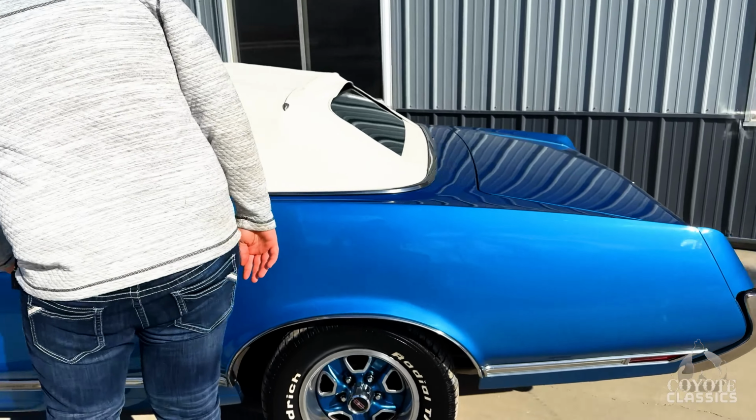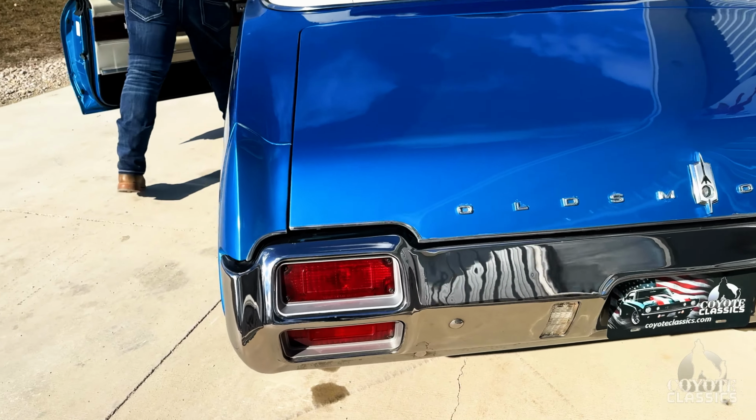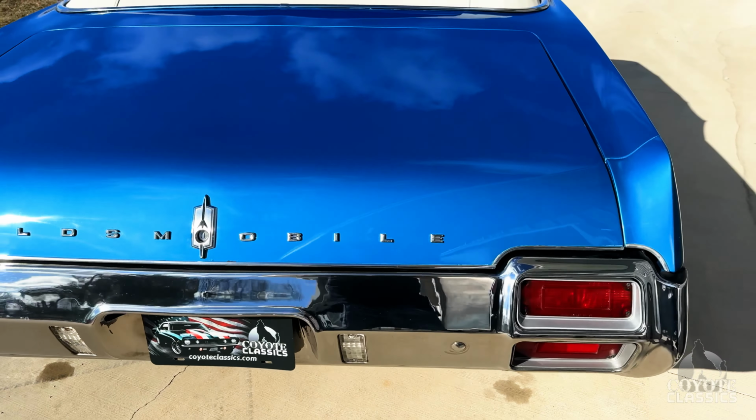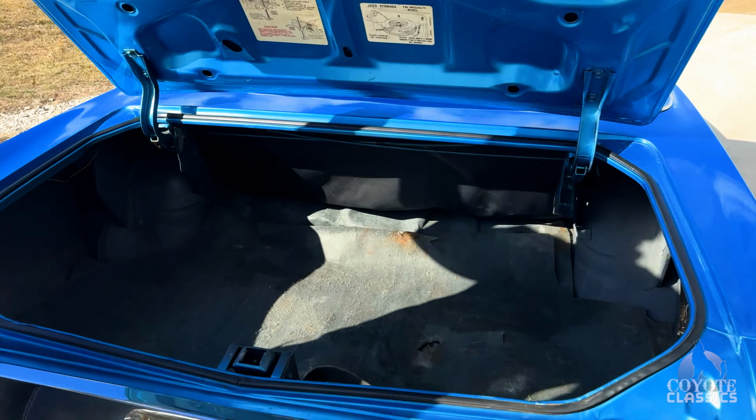That's okay. Right. I realized today, like you said earlier, I really like this blue. Yeah, it's a great color, especially with the white interior.